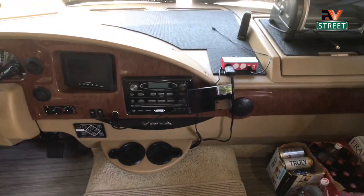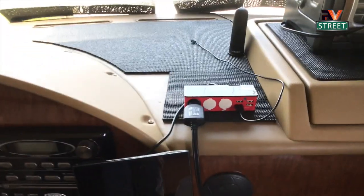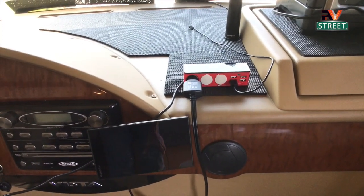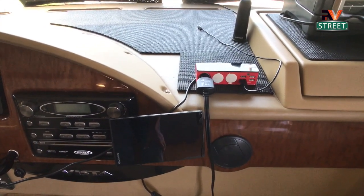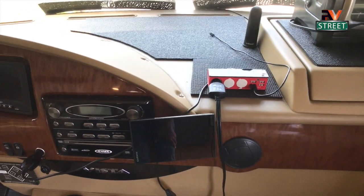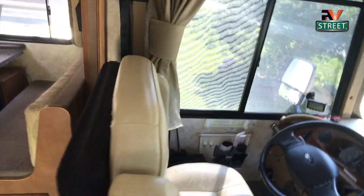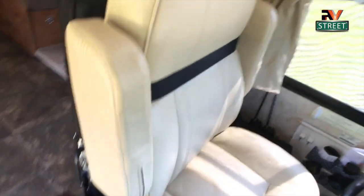Other things to make note of is we have our Garmin RV770 GPS with another multi-way 12-volt charging area. This allows us while we're underway to charge our phones, our laptops, our pads, whatever. Having this one and that one in the corner over there gives us plenty of places to plug in and charge things while we're underway or when we're parked. Both captain's chairs are ultra leather, and I am so proud of these. These are 8-year-old seats, and you can see that they are absolutely in perfect shape.